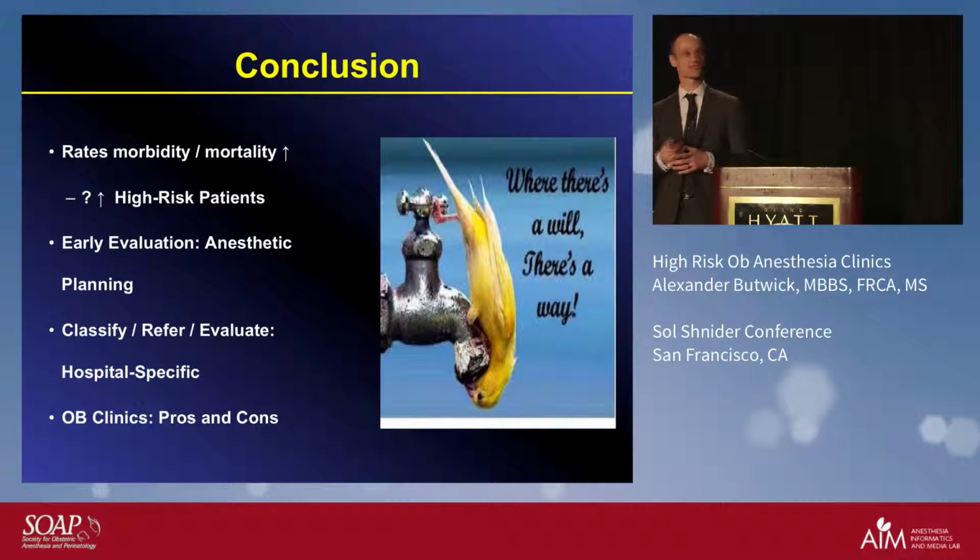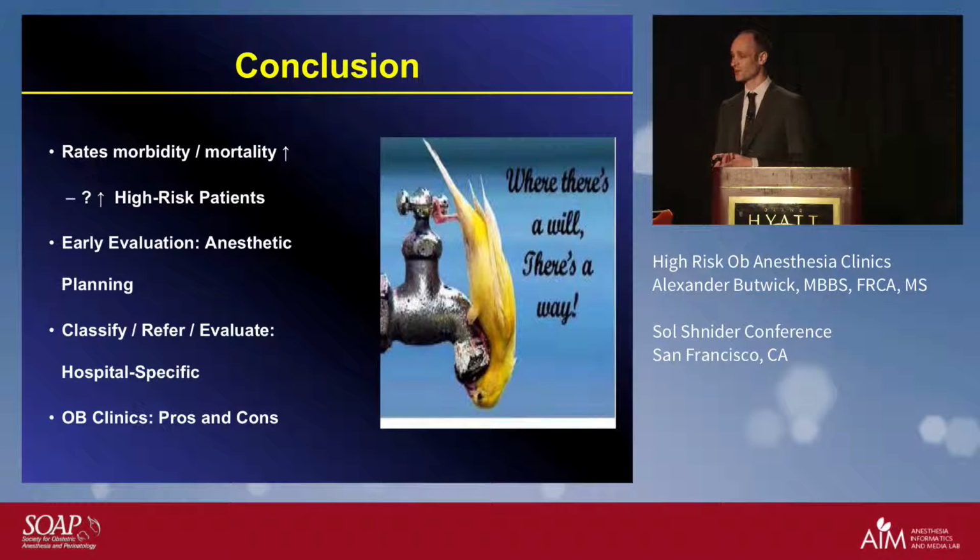From a practical standpoint, it certainly makes sense for us to see these patients early, and obviously we need to liaise closely with OB so they have a good idea about how they can classify these patients, how they can refer them to us, and then how we can best evaluate them, be it in a clinic or an alternative venue. There's definite advantages with a high-risk clinic, but there's certainly some cons, and much really depends upon how many of these patients you're seeing and what your hospital is like overall in terms of its characteristics. But as you can see by the picture, if there's a will, there's certainly a way.